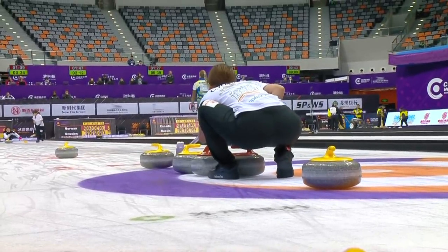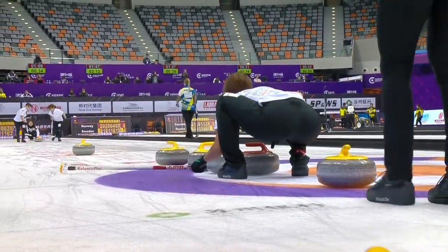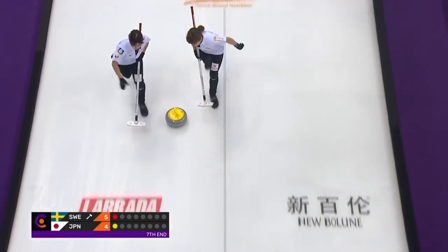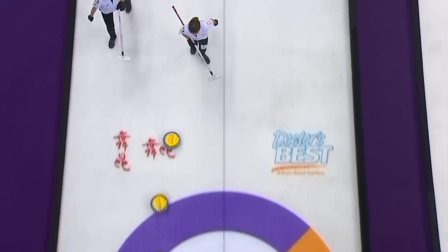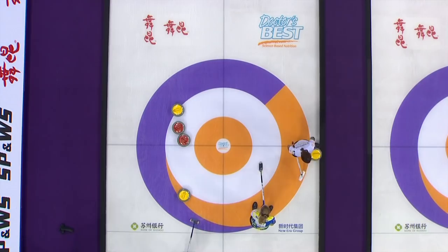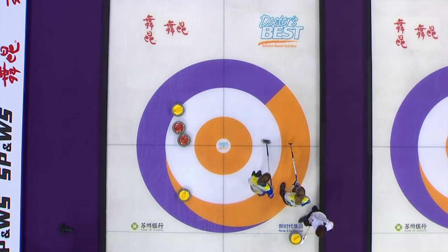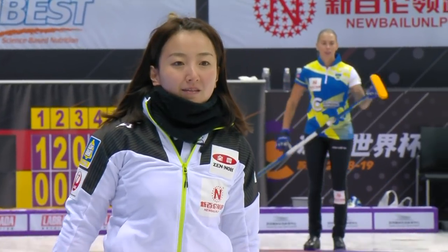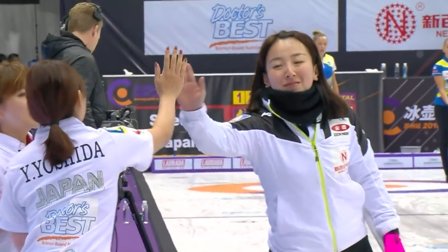Just sweep guard. No sweeping. Needs it to curl. Yeah. Well by the guard. Catches it thin, blows it across the top. So after that terrific double raise by Anna Hasselborg, Fujisawa can't make the raise back herself. And now it's a draw for three.